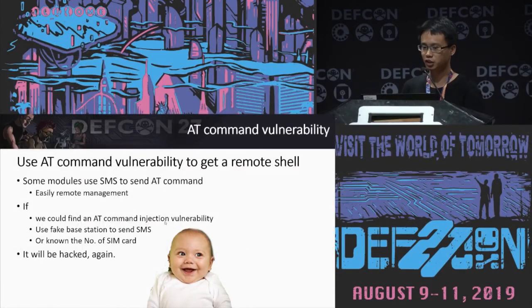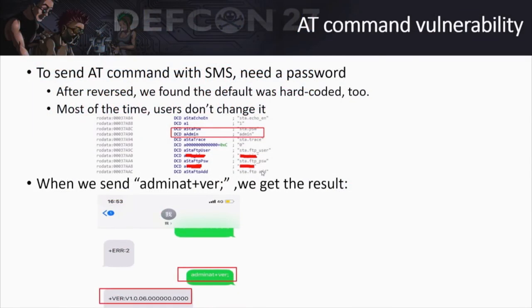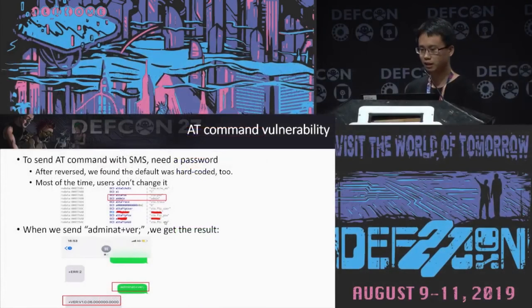If we can find an AT command injection vulnerability in this scenario, we can exploit the bug remotely by sending an attack message to it. In fact, we did find some problems in some 4G modules like this. This is a 4G module that supports using SMS to execute AT commands. In this case, we find it requires a password in the content for verification. If the password is right, it will execute the AT command in the SMS.